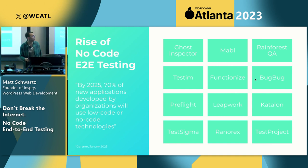So with no-code testing, these are just some examples of ones out there, but it really has opened up. Is that a little better, hopefully? Okay. And really, these names don't matter that much. I mean, you can write them down. If you just look up low-code testing, these are some examples. It's a pretty big industry now.